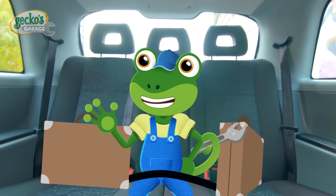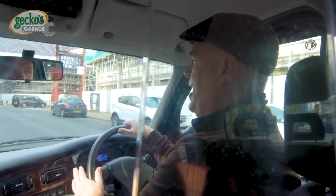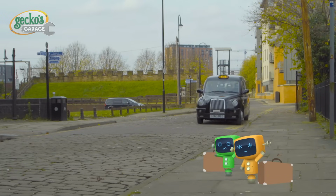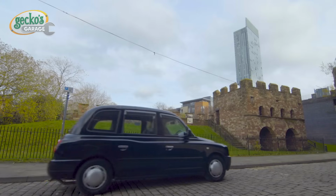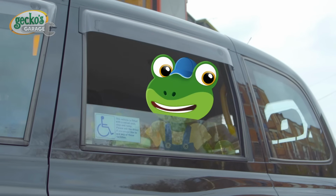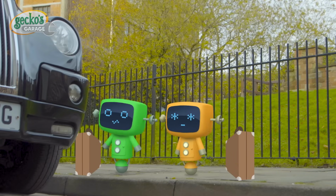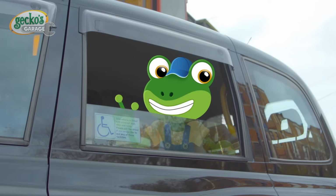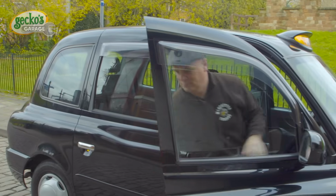Why are we stopping, John? The reason why we're stopping, Gecko, is because we turned on the orange light and someone has flagged us down. Plus, we couldn't say no to your friends, the mechanicals, could we? Hello green, hello yellow, where are you off to? You're off to America too? Well come on then, the more the merrier, hop in.